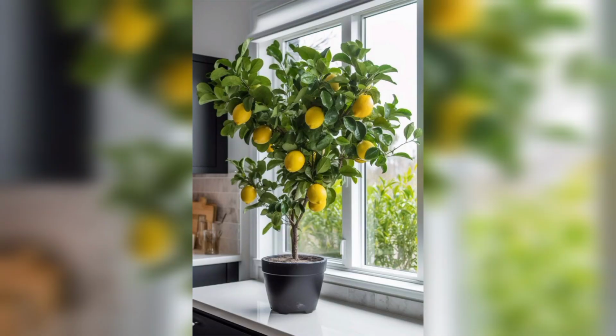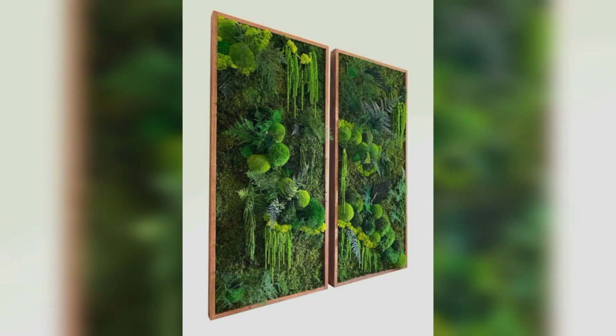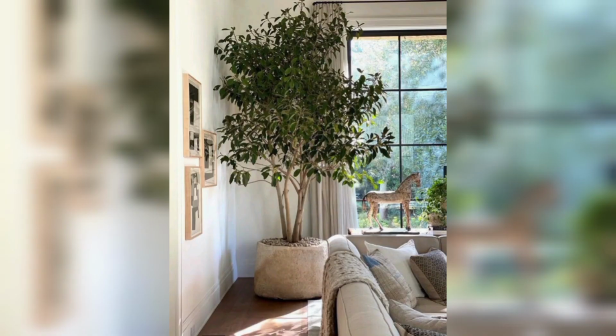Indoor trees. Consider large potted trees like fiddle leaf figs, rubber plants, or palms to create a statement piece in your home. Windowsill gardens. Line your windowsills with an array of indoor plants. This is an excellent way to utilize natural light and enhance your view.